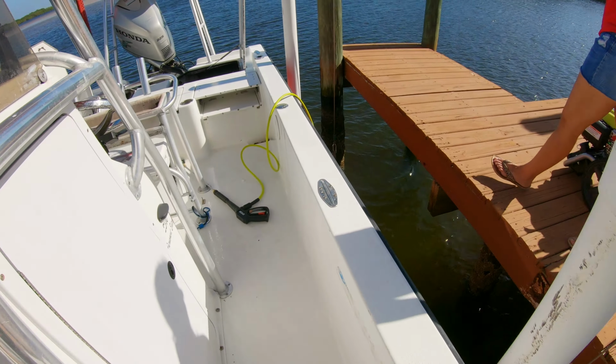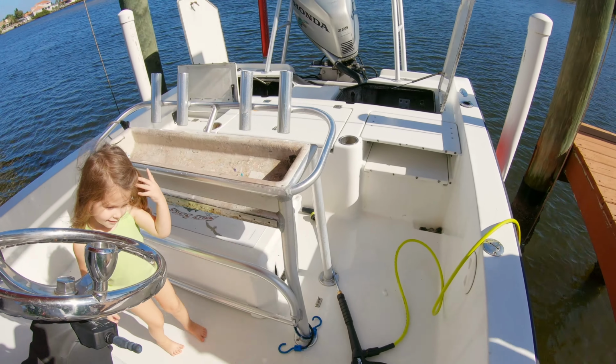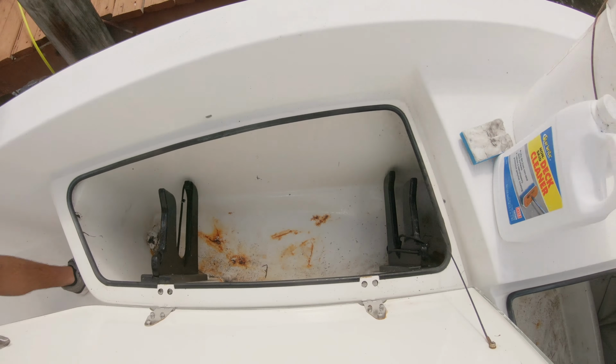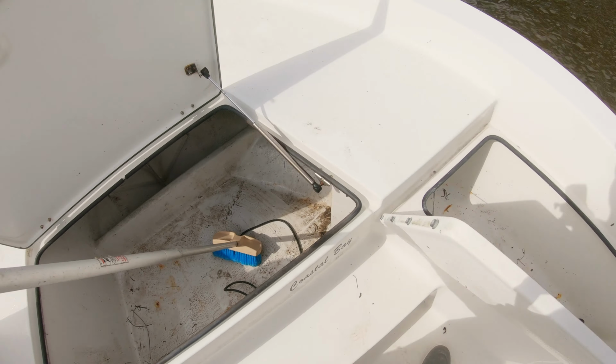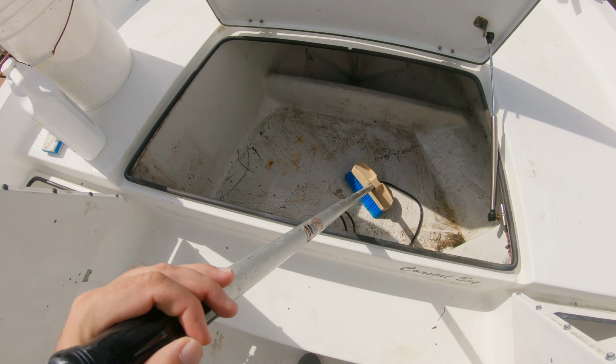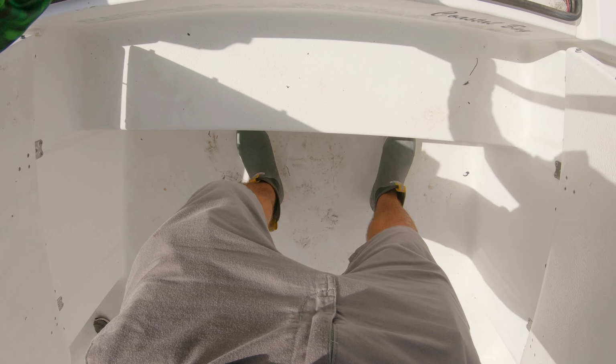We plan on polishing. What are you doing, Kid Chalupa? I mean, we've already been cleaning this. I wanted to show you inside the hatches so we can get some befores and afters. Pretty rough, not gonna lie.